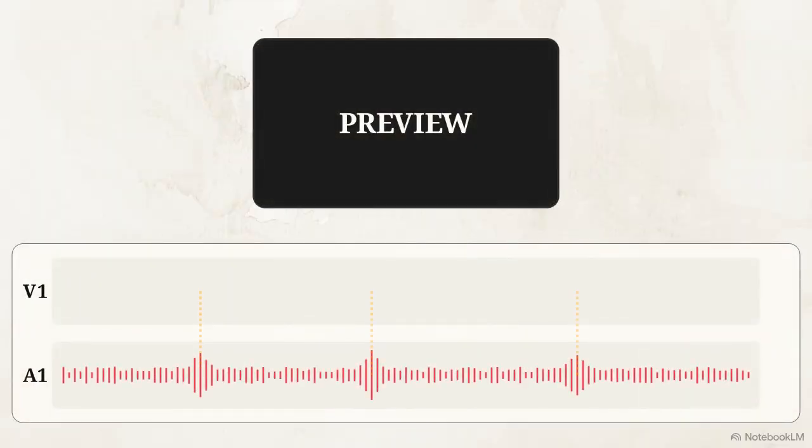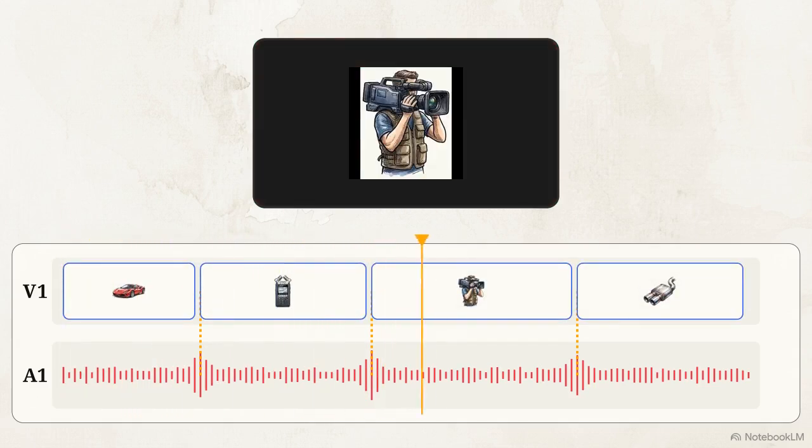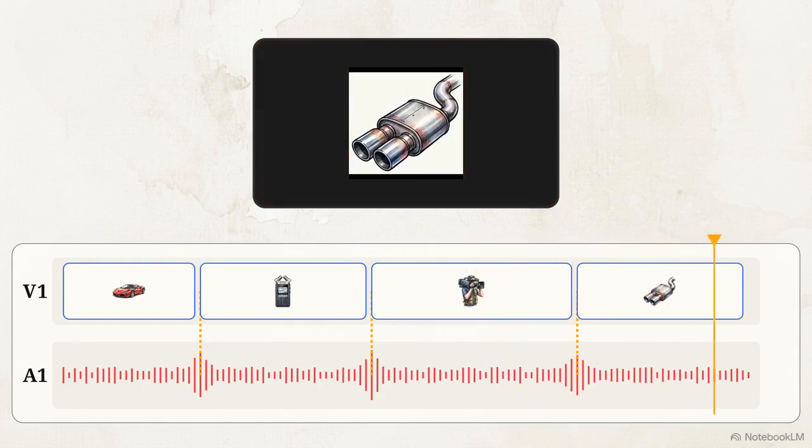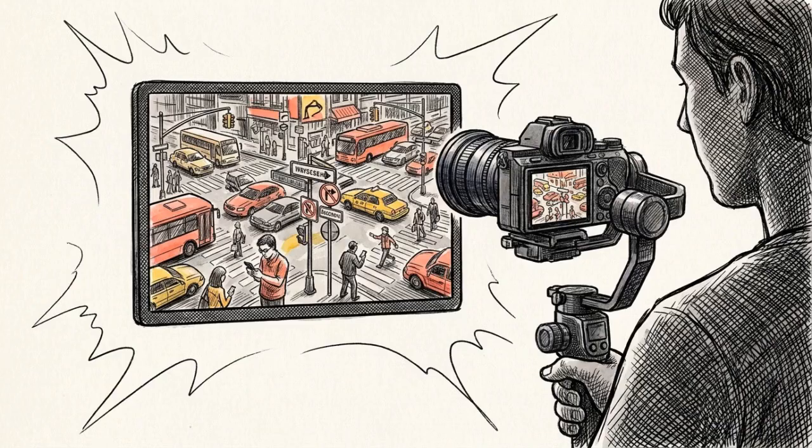Start pre-production in your editing software. Map your reference screenshots exactly to the audio beat drops. Playing this back validates the pacing before you leave the house, creating a master shot list where every frame has a purpose. When you scout your location, look for simplicity. A simple tree-lined road often produces better results than a complex, crowded location with heavy traffic.